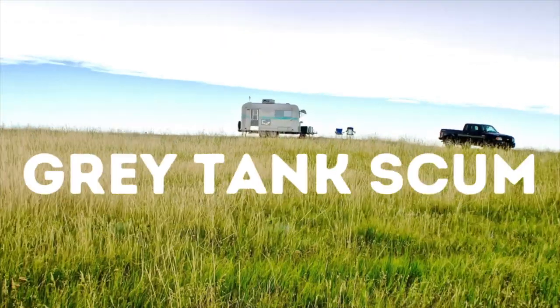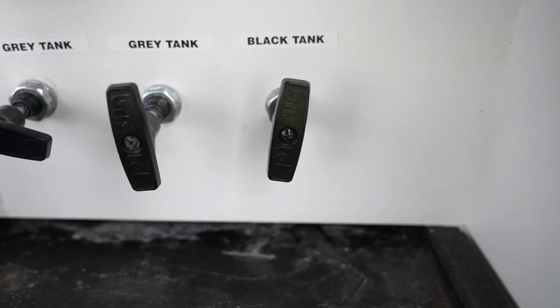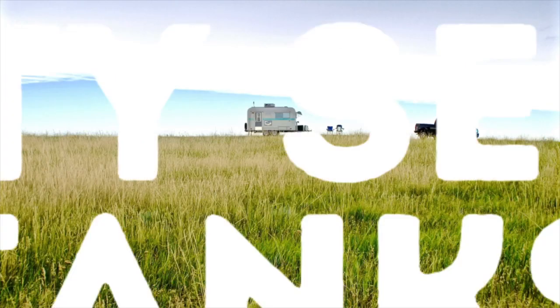The first reason to keep it closed is that scum can easily attach to the walls of that gray tank, and that scum can produce a horrible smell. Having the gray tank closed and allowing the water to build up and be flushed out, over and over again, really helps reduce the amount of scum that can build on the walls of your RV gray tank. You don't want your RV gray tank smelling bad, because at times it can get worse than that black water tank.